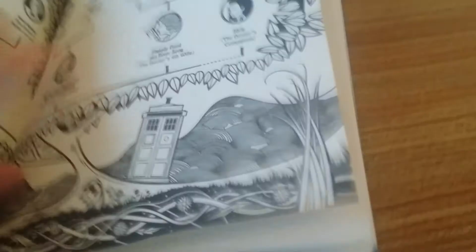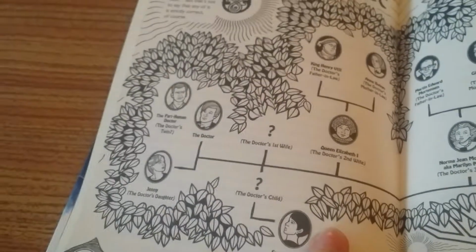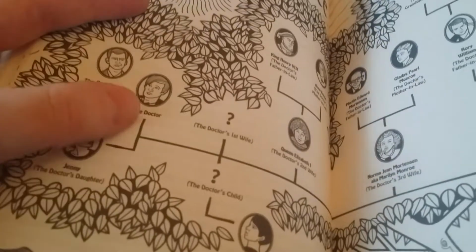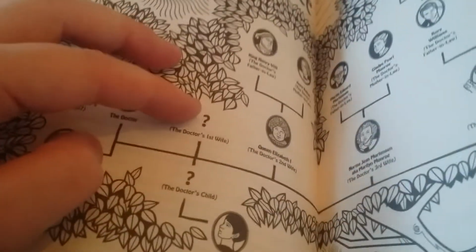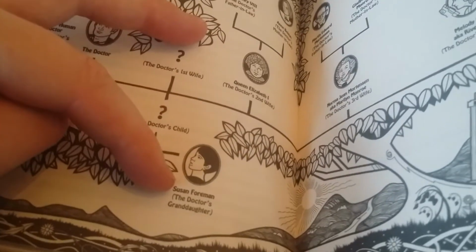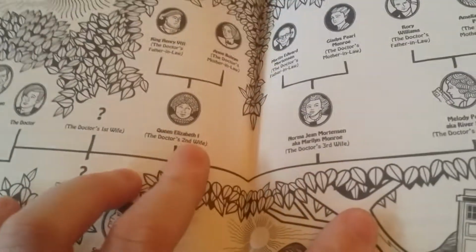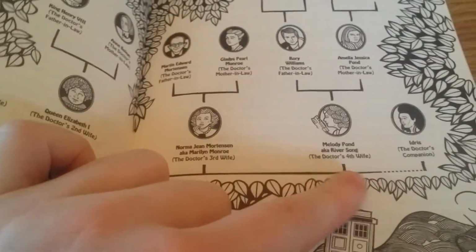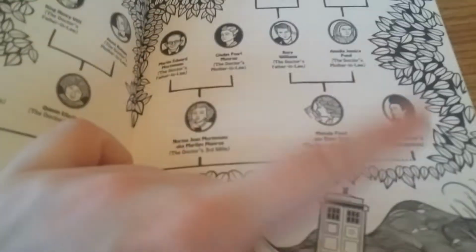Ah, family tree, page 82. To prevent all the people moaning and complaining, here we go. We have one Doctor. Part human Doctor's twin, who is obviously married to Rose, or we assume is married to Rose. We've got the Doctor, and Jenny down here. We've got the Doctor's first wife, the Doctor's child, Susan Foreman, or possibly children. Queen Elizabeth, second wife. Third wife, Marilyn Monroe. Fourth wife, River Song. And Idris, the Doctor's companion, the TARDIS.